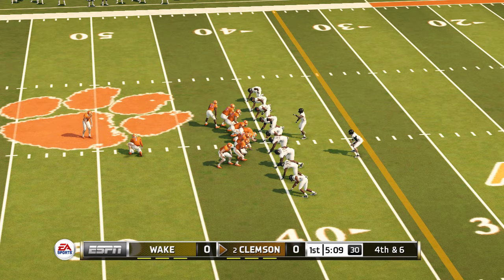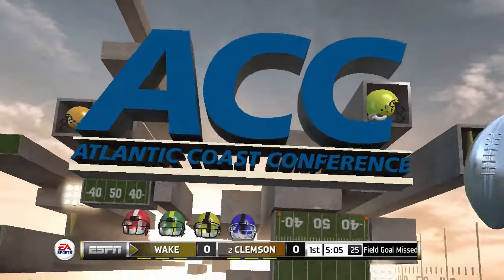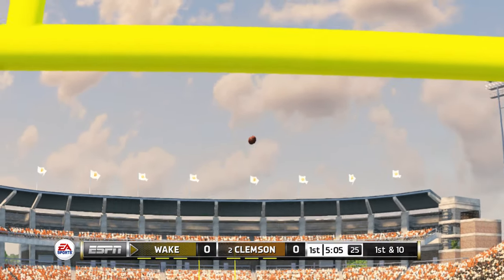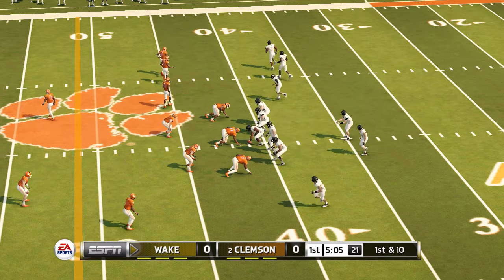Clemson is looking to go up by three. Kicks away. And this is no good. He didn't have the leg for it. Every drive is important in a tie game. I look for both sides to come out with some urgency.